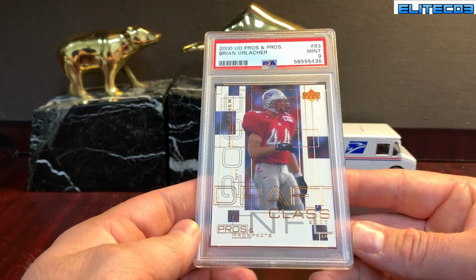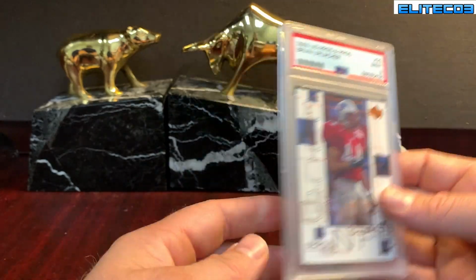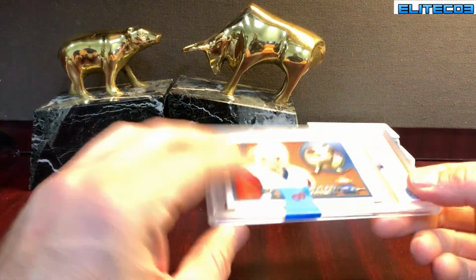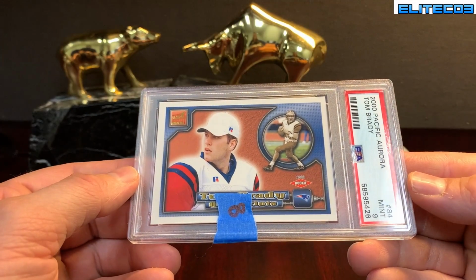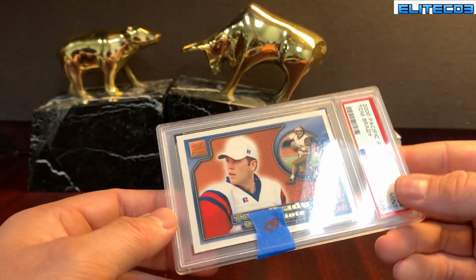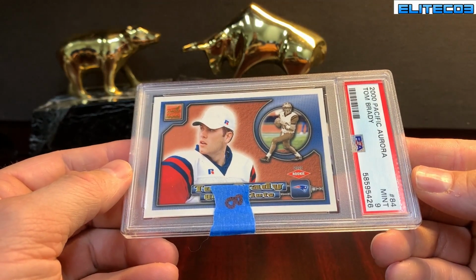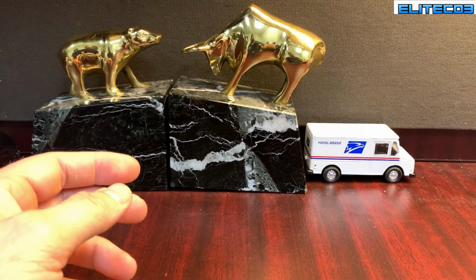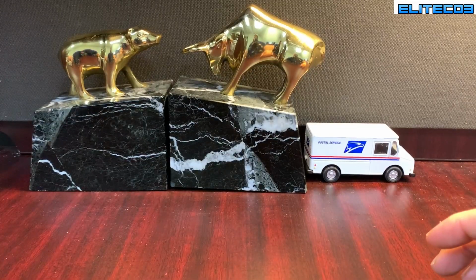Here's a Brian Urlacher Pros and Prospects. That one got a 9. This is one I thought was definitely weaker when I sent it in, and I could just tell. The top to bottom's off. There's a little corner, so I think this one should have been an 8. But they just gave them all 9, so that happens a lot when you send the same card in. They all get the same grade.